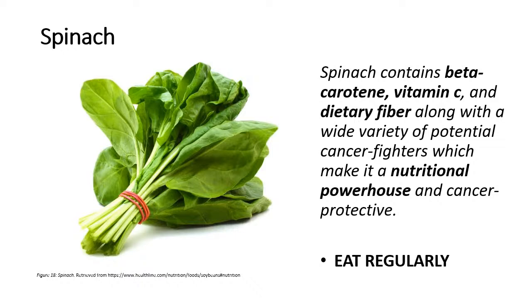In laboratory studies, carotenoids, like those found in spinach, have been found to help curb cancer development overall. And in observational studies where they're looking at populations to see their consumption of green leafy vegetables, a greater consumption of green leafy vegetables was associated with a lower risk of estrogen receptor negative breast cancer. They didn't find the same thing for estrogen receptor positive breast cancer.